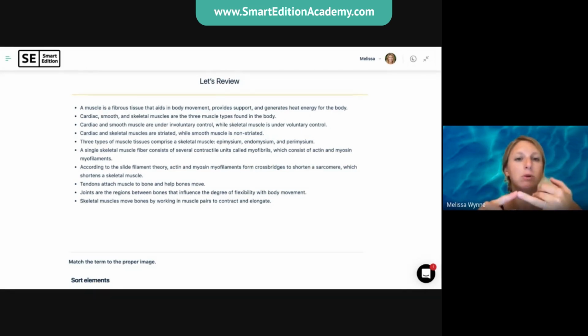Okay, so we have 3 muscle types within the body. There's the cardiac, the smooth, the skeletal. The cardiac and the smooth are under involuntary control, means we do not control it. The autonomic nervous system controls it for us. Whereas the skeletal muscle is under voluntary control. We can control that, and we tell our muscles when we want to move. The cardiac and the skeletal muscles are striated, whereas the smooth muscle is non-striated. There's no stripes within that smooth muscle in the organs.